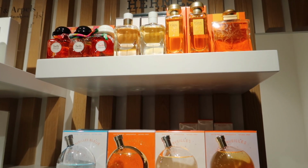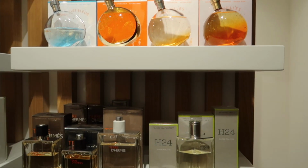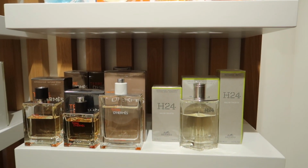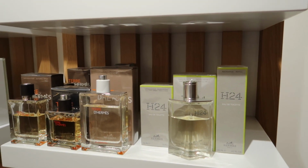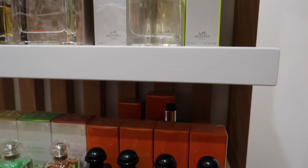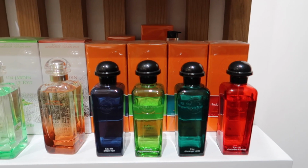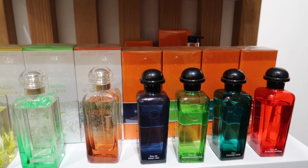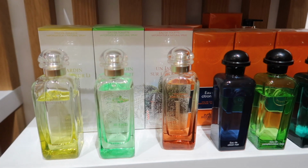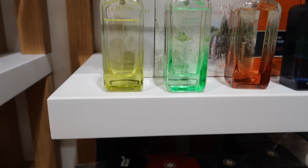So on the other side of the store, that's when you come into more of the luxury designer type of selections. And in fact, I think it's great that they have it here, because as much as niche fragrances are fantastic, sometimes exploring designer fragrances is equally as exciting. So you have Hermès, all of like the Jardin collection, which is heavily focused on like garden type of theme.